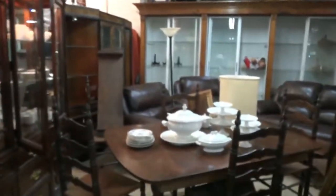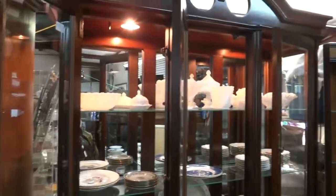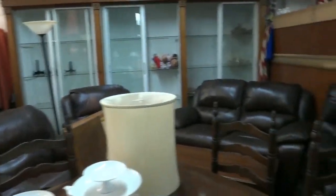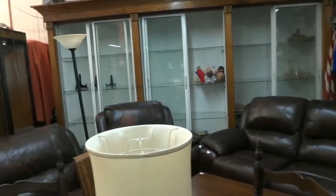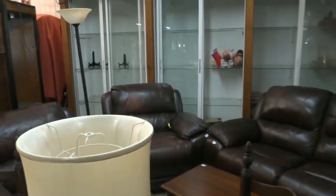Preview starts tomorrow at somewhere around noon, 12 o'clock, 1 o'clock, somewhere right around there, and then the auction starts at 5. We've got real estate auctions this week. We have 2 onsites with real estate and contents. A lot of cool stuff, everything from vehicles to tools. Check it out. The first house is on Jean Street.